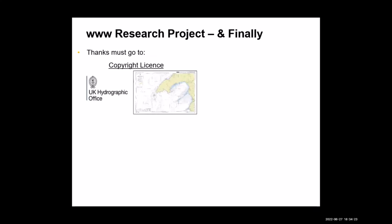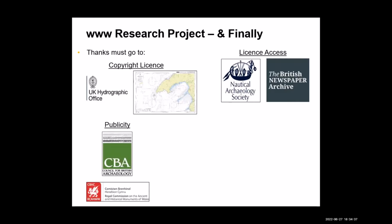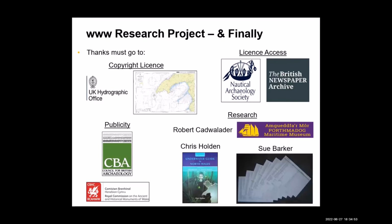and special thanks must go to the UK Hydrographic Office, who very kindly supplied us with a free copyright license to that chart, to the NAS for use of their access to the British Newspaper Archive, for publicity to the CBA and the Royal Commission, and to a couple of the researchers, Robert and Chris, who had already done a lot of research in their own right prior to this project, who willingly gave up information to all the other researchers, and to Sue Barker, who put the original project together, certainly the database.